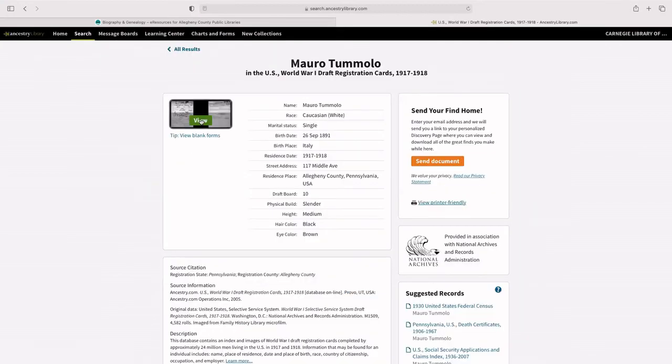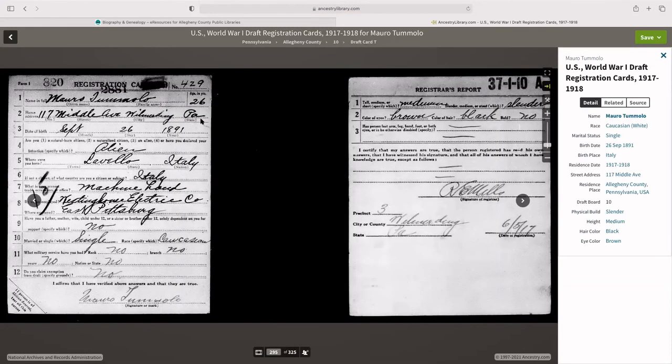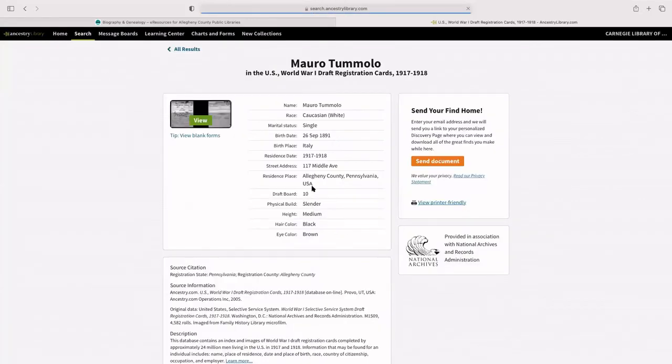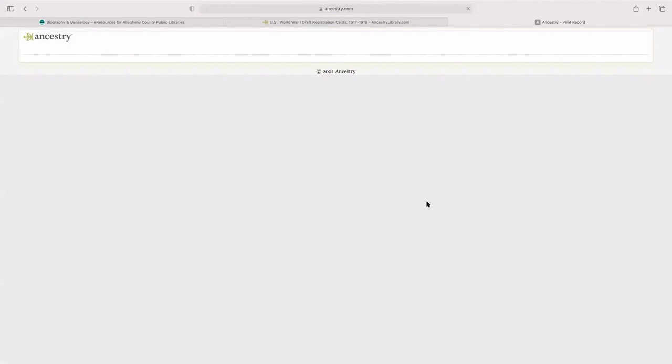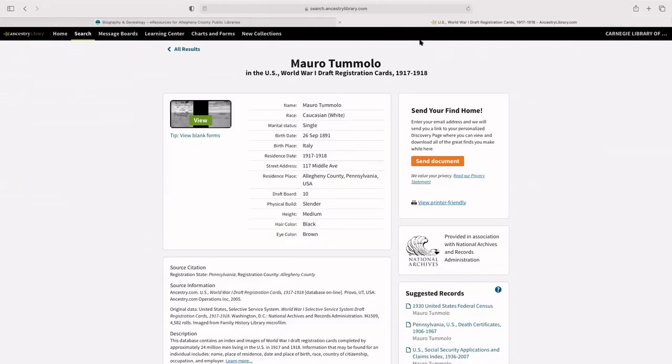And if we look at the record, we can see the actual record. However, this one's not too bad. Some of them are a little tough to read and haven't been transcribed well. That's where, whoops, let's go back to this. This information is the transcribed record. So what you can do is you can send this document to your email or print it out. And if I click view printer friendly, it's going to give me this information, the valuable information.